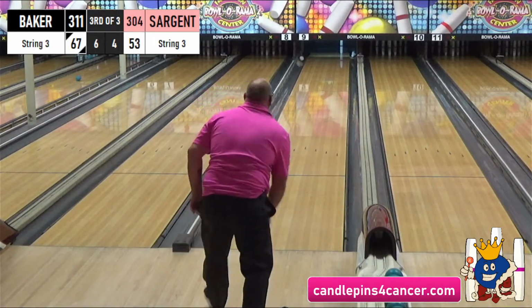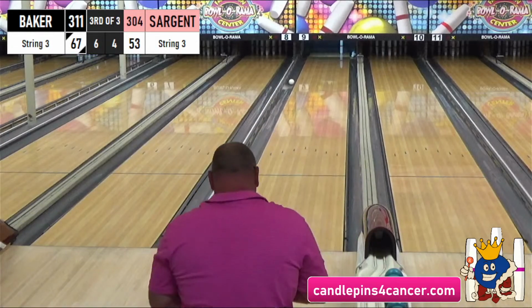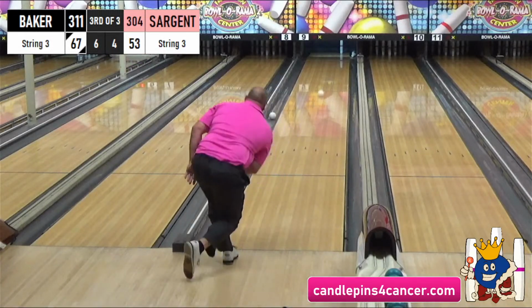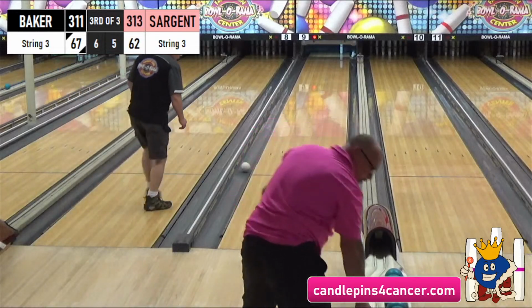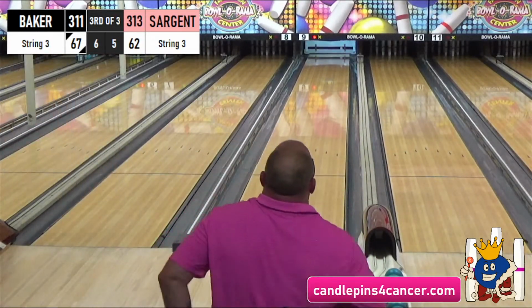Oh, what a bid! So close. Got right behind the 6 pin. Oh, look at that ball. It's still coming back this way. That's going to be a manual ball return, I think. Missed it left for a 9. 62 half. Up 5 in the string, box to box.